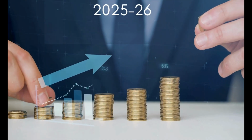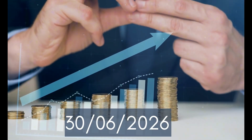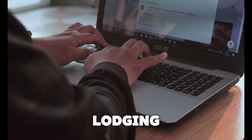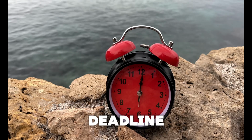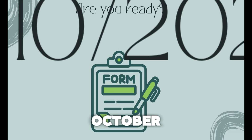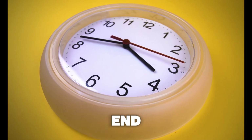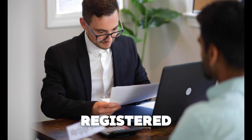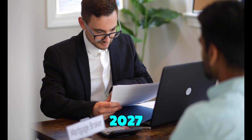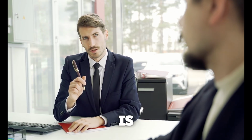The 2025 to 26 financial year ends on the 30th of June 2026. From the 1st of July 2026, you can begin lodging your tax return for that year. The deadline to lodge your own return, if you're doing it yourself through myTax, is the 31st of October 2026. That gives you 4 months from the end of the financial year. If you use a registered tax agent, they typically have extended deadlines, sometimes well into 2027, which is one advantage of going to a professional if your situation is complex.